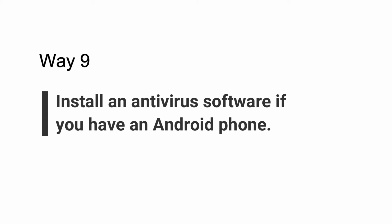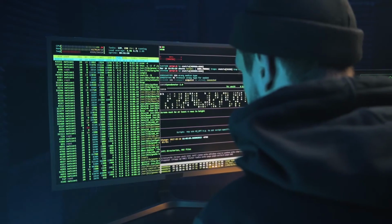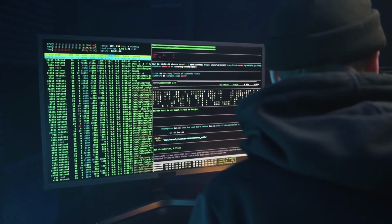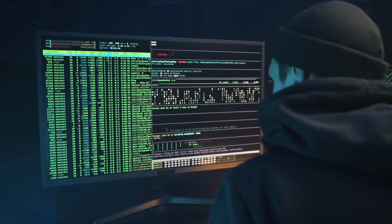The ninth way is to install antivirus software if you have an Android phone. If you have an Android and your phone is overheating, it could mean that you have a virus. Android phones are susceptible to malware, so eliminate that option entirely by installing antivirus software on your phone.